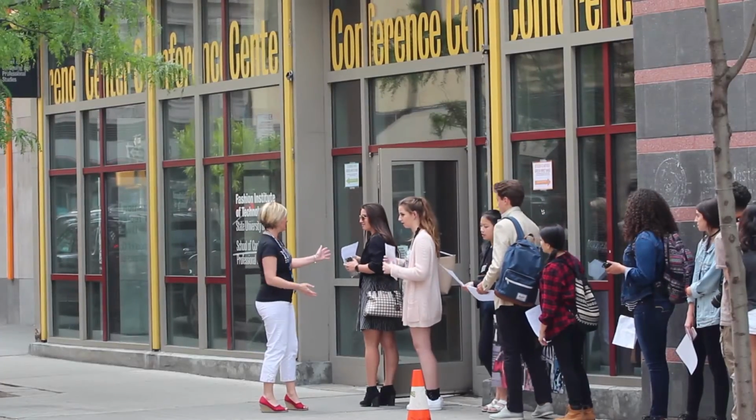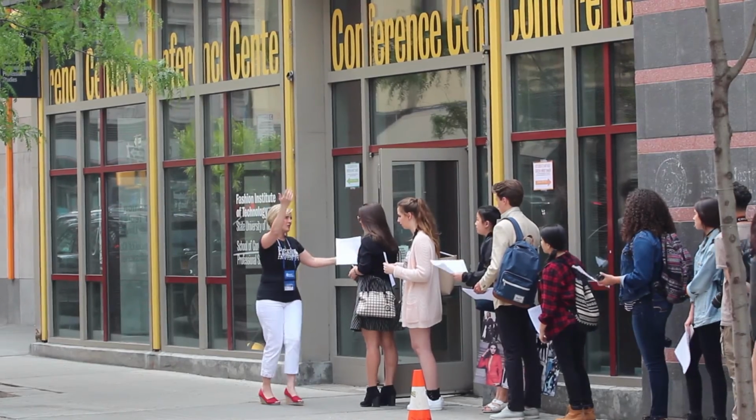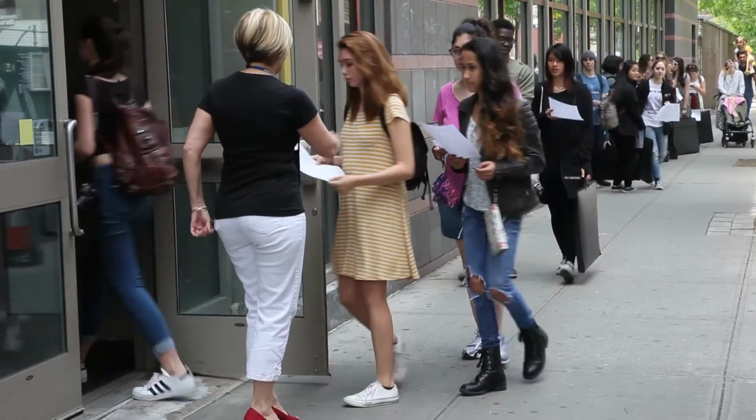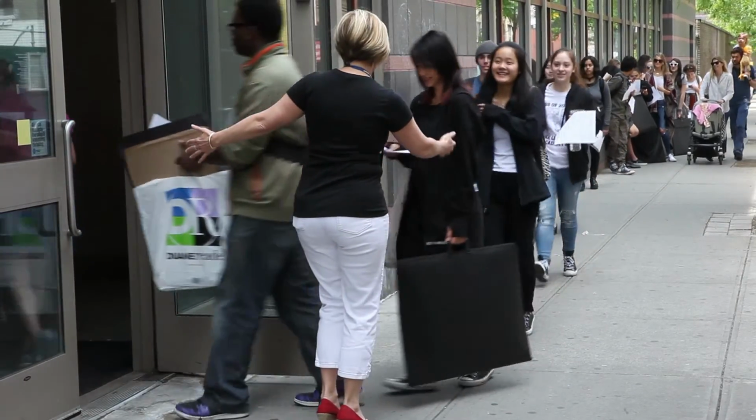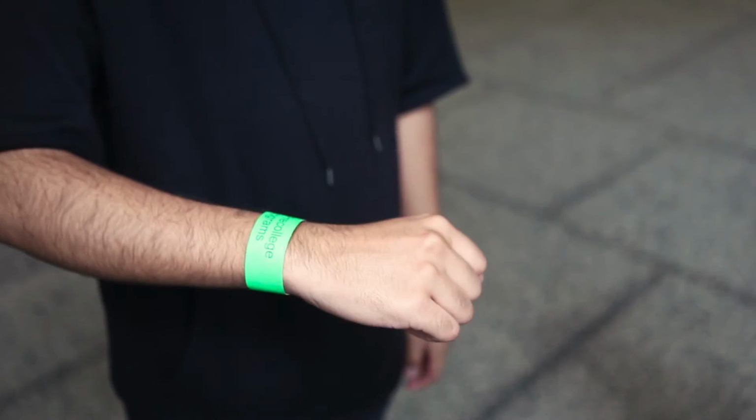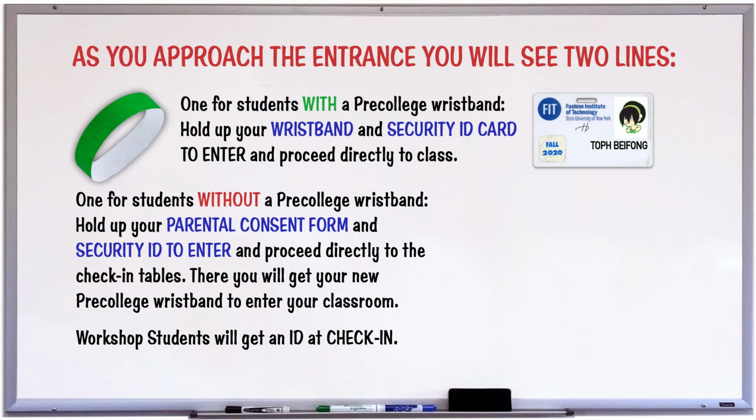The other line is for students without a pre-college wristband. Hold up your parental consent form and security ID card to enter and proceed directly to the check-in tables. There you will get your pre-college wristband to enter your classroom. Remember, workshop students will get an ID card at check-in.